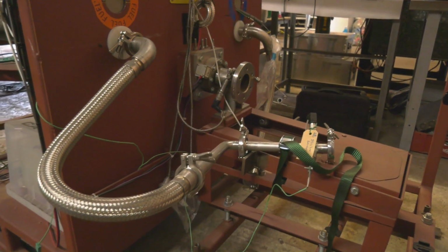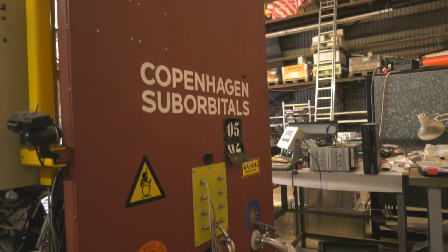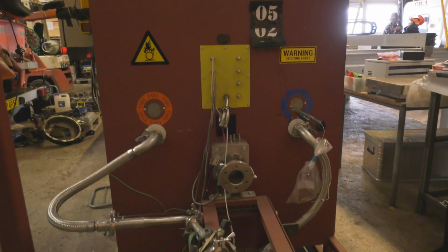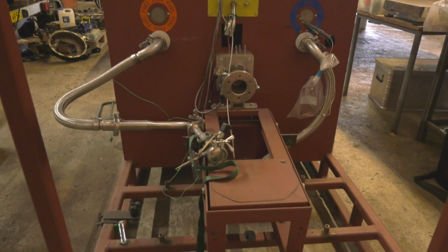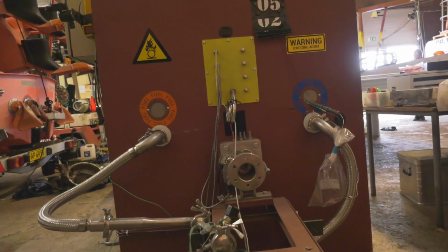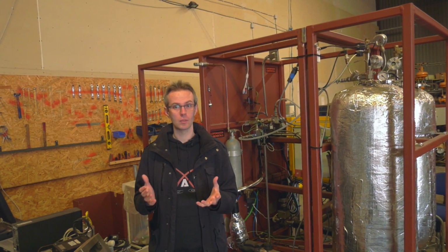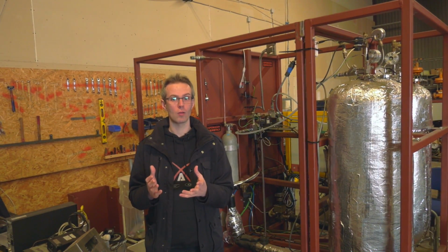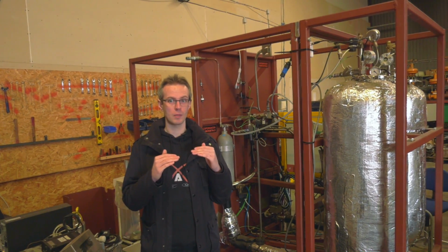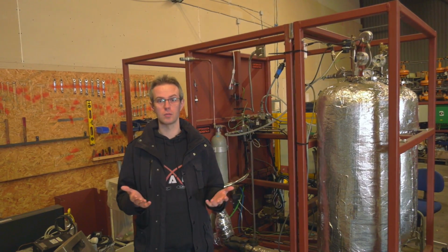So at Copenhagen Suborbitals, we often take a penalty on performance, and what we gain is ease of manufacture. We don't have fancy materials to build engines from. Our engines are built from mild steel or aluminium or stainless steel, which are very common building materials. It's not space grade in any way. To make engines out of those common materials, we take a penalty on performance. We drop the performance a little bit, and for instance here we lower the combustion temperature to make the engine survive anyway.